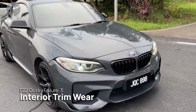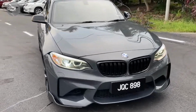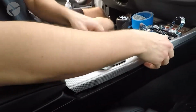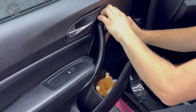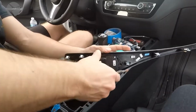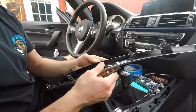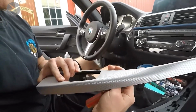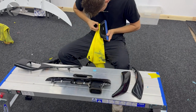Interior trim wear. Despite being produced from a brand synonymous with luxury, the F22 models have exhibited premature wear on the interior trim. Owners have reported peeling dashboard materials and loose interior handles, which take away from the overall cabin experience. While these issues are mostly cosmetic, they can impact the overall value of the vehicle, making resale a bit more of an issue. Regular cleaning and conditioning of interior surfaces can help mitigate this premature wear.